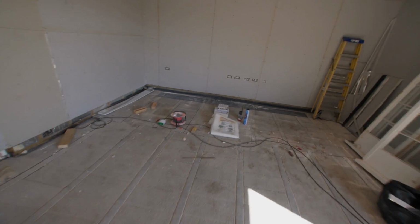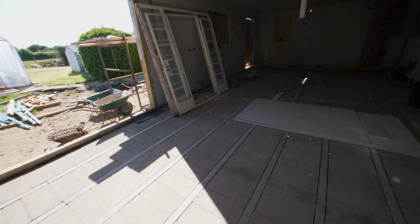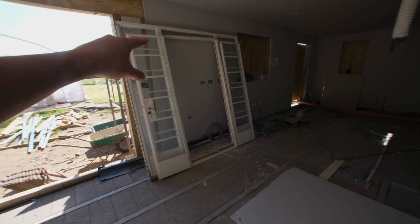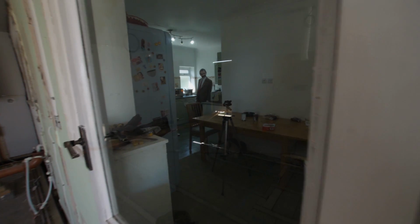To do a quick extension update. Not much to report other than we've got sockets in walls. Oh, and we took out these doors called crittall doors. They're really old school. And what's going to happen is we're going to knock through here and put them in. You're going to see that. Look at that. It's Mr. Bean. That's a bit scary, isn't it? What the heck did I just press? Oh my gosh. What did that do?